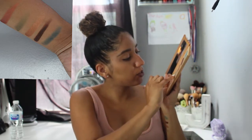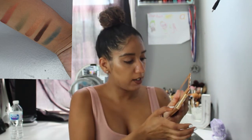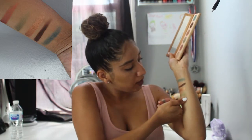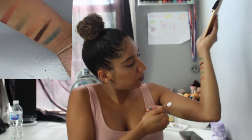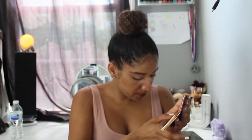Yeah, it didn't swatch too good. I really like these colors actually. They're not that bad. And this is Queen. Oh, I like that. I feel like these colors will look very good, especially when you wet them. But overall, I do like this eyeshadow palette, so I'm gonna give it a try because I really do like the colors and how they did swipe on my hand.